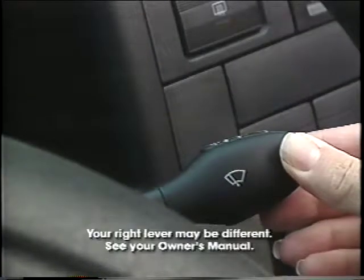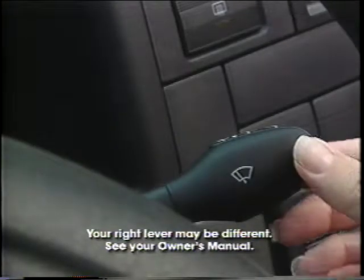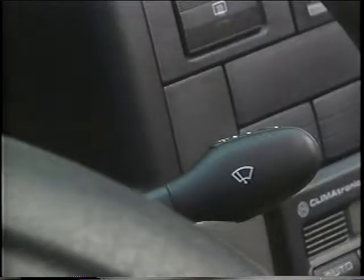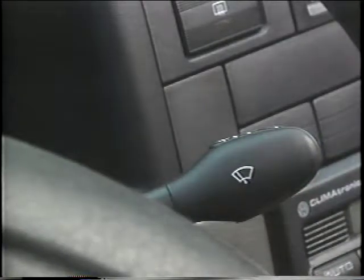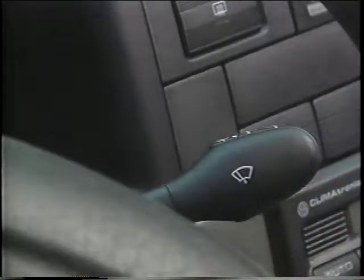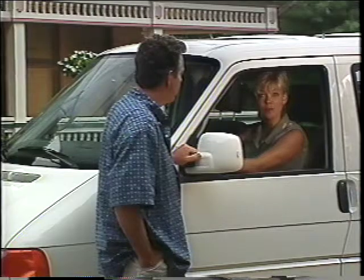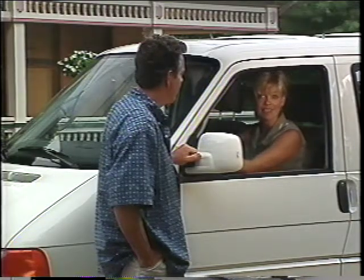To use the rear window wiper, press the lever briefly away from you. The wiper works intermittently every 6 seconds. Press the lever again to turn the wiper off. To use both rear wiper and washer, push the lever away from you and hold. It will continue to wipe and wash till you release the lever. Then the washer stops and the wiper continues for about 4 seconds.